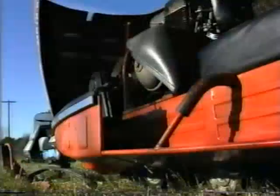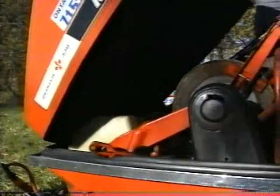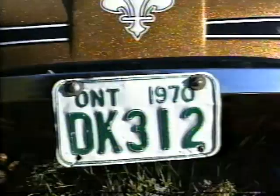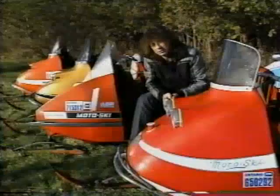In those years, there were no groomed trails. The snow conditions were deep. The trails were yet to be made and to be groomed. This was the ideal design, actually, for the conditions that existed at that time. You would have a lot of deep snow conditions. You'd have to break trails through tight bush between trees. The machines were narrow. They were relatively light compared to today's snowmobiles.